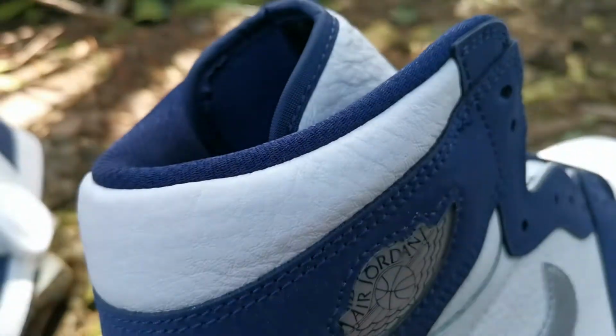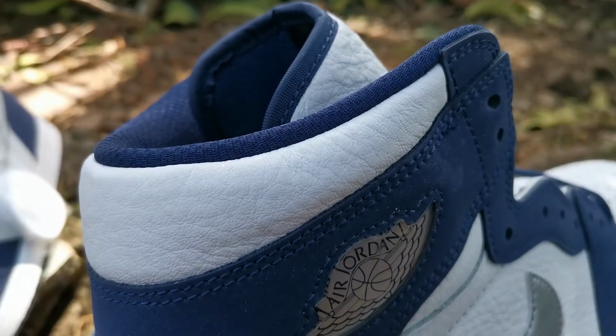Now, moving into the back collar of the shoe, you still are greeted with that smooth white tumbled leather, just like in the medial lateral side and the toe box of the shoe. And the texture of this leather, it's very smooth, very soft. Now, moving into the tongue of the shoe, you still have that white tumbled leather, and I can't stress this enough, this detail really gives you that premium look.